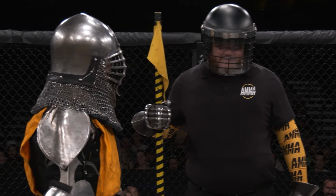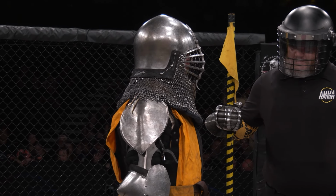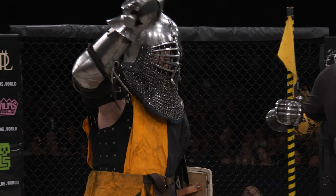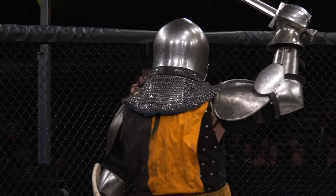And his opponent wearing the black and yellow tabard. We have from Missoula, Montana, Kyle Olson. All right, here we go.